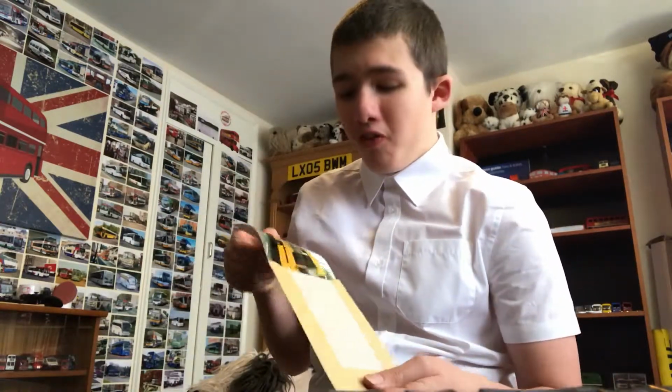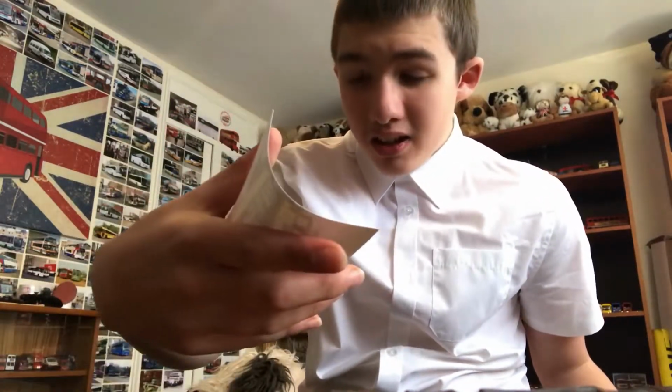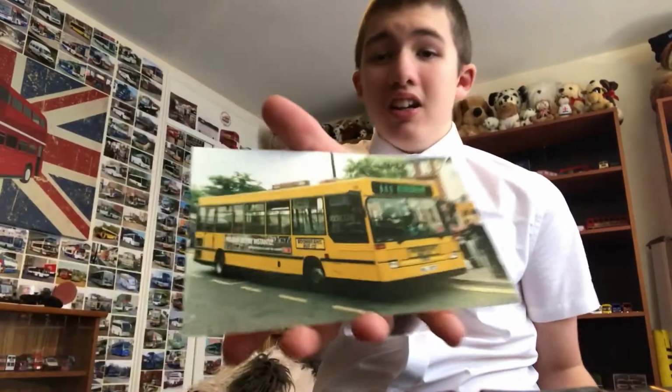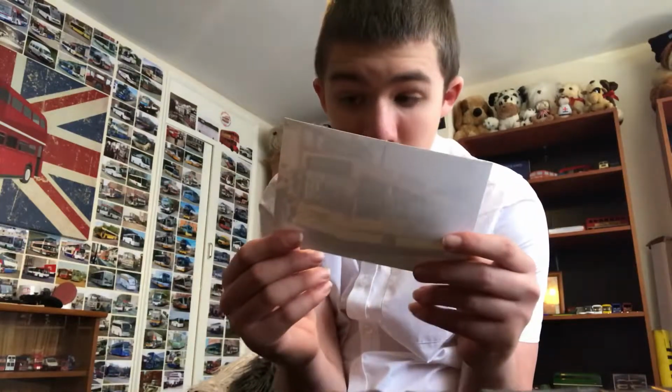So it looks like only one photo today, and yes, it is this one. And it is a picture of RIL 8772, as you can see here, which I gotta admit is quite an old bus. So yeah, I think it's got to be a dentist or something.